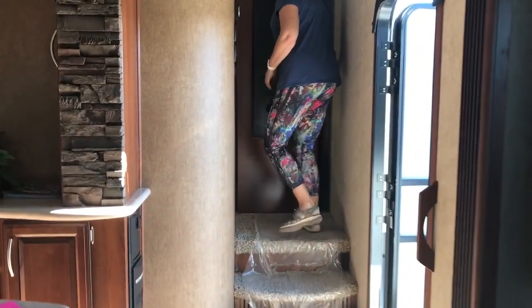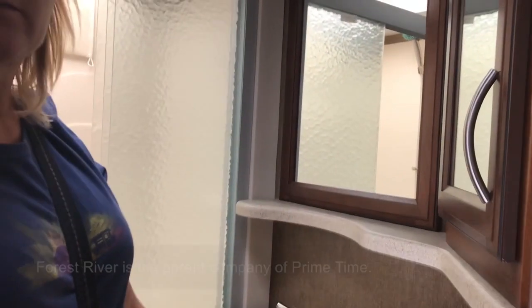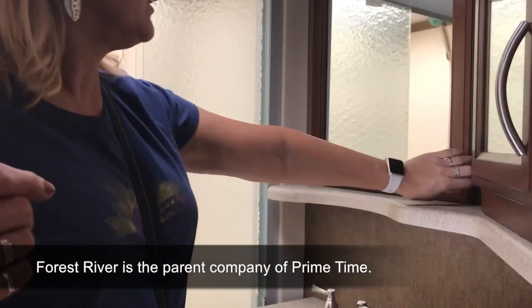Overall, the fit and finish in this thing is pretty good. Got a nice shower, nice size, lots of room up here. Oh yeah, that's not bad. Not bad at all. Nice countertop. Look at this. I don't even know who makes Spartan. I think it was a Forest River. But there's a lot of countertop, a lot of cabinet space.